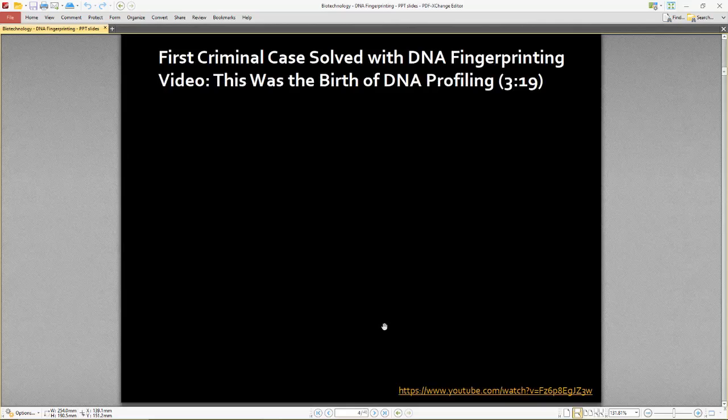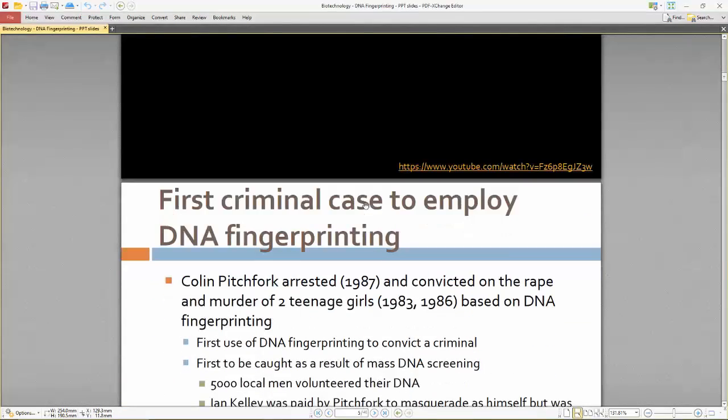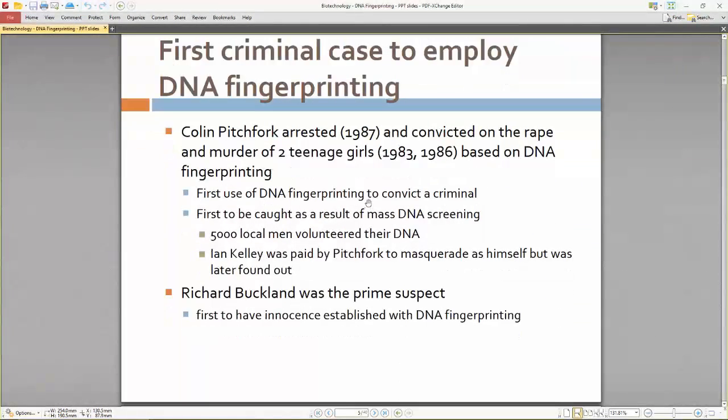So this is a little video about the first criminal case ever solved with DNA fingerprinting. You guys can watch this on your own time though. So what happened? A man named Colin Pitchfork was arrested and then convicted of the rape and murder of two teenage girls in two different years based on DNA fingerprinting. So this was the first use of DNA fingerprinting to convict a criminal. He was the first man to be caught as a result of mass DNA screening.